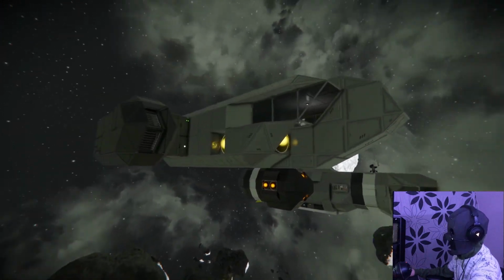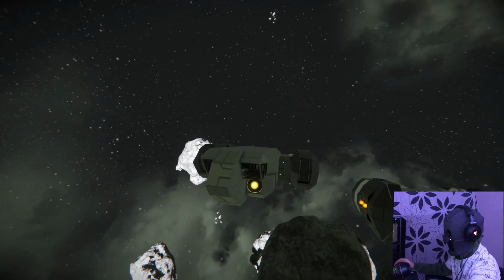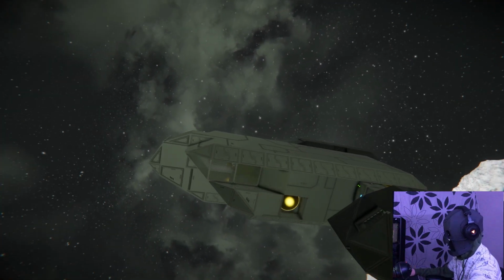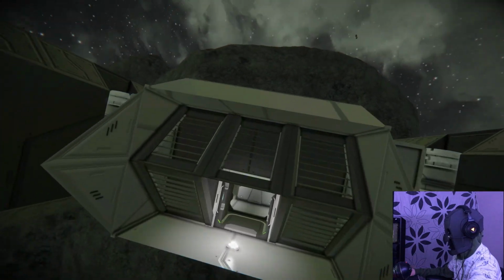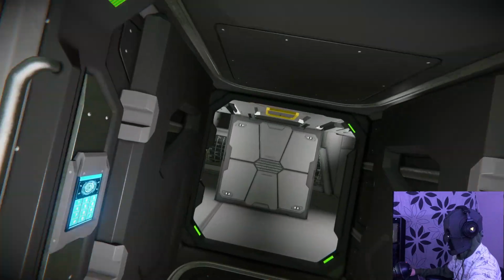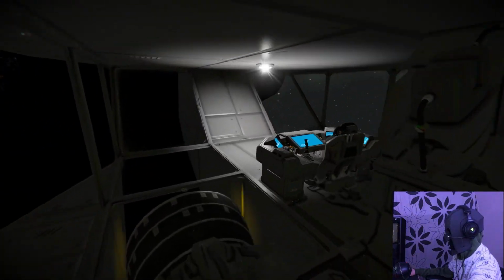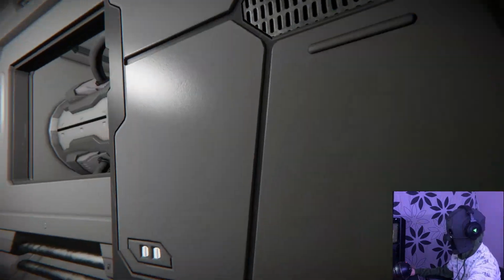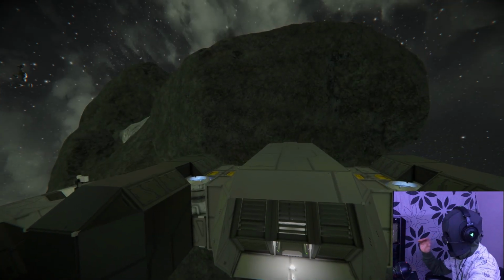I really like how this one is just so small. It's very impressive that he built a functional ship at this size. I still like how it's just so simple. You come in and you can get to the cockpit, and there's still quite a bit of room to walk in.